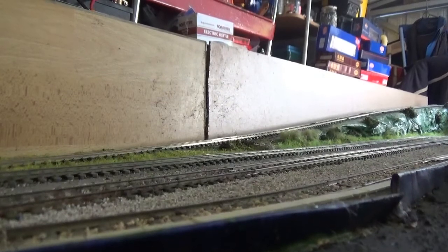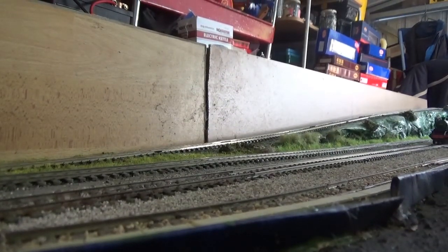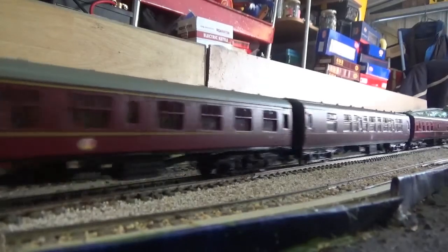Now we come on to the test run for the Stanier Mogul, which it is seen here pulling the rake of maroon coaches around the layout. There's 7 coaches here, and this shows why the weight is important on these models.